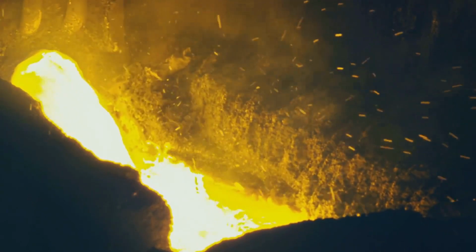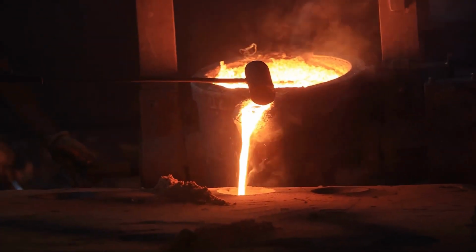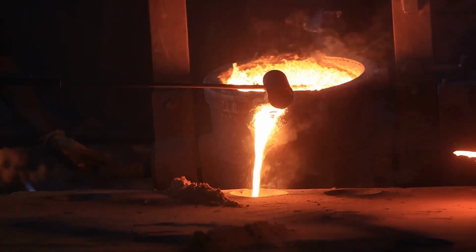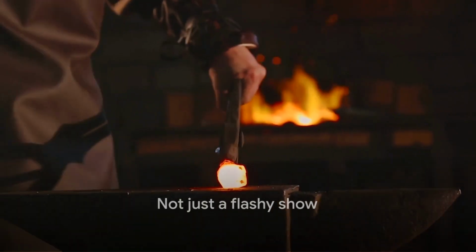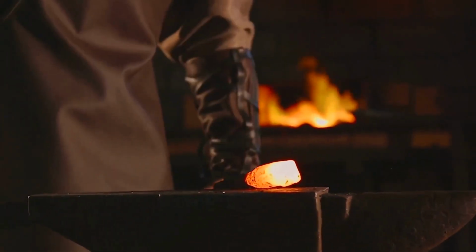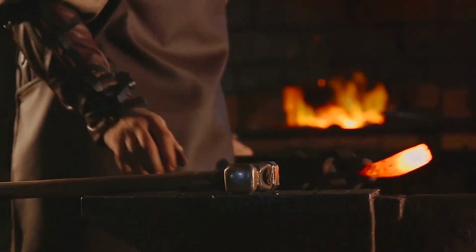Let's delve into the realm of these visually impressive spectacles. A prime example is the thermite reaction, a process known for its dramatic display. A mix of metal powder, typically aluminum, and a metal oxide, often iron oxide, ignites to create a dazzling shower of sparks, intense heat, and a molten iron product.